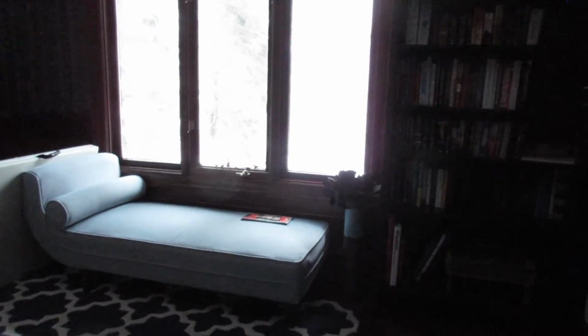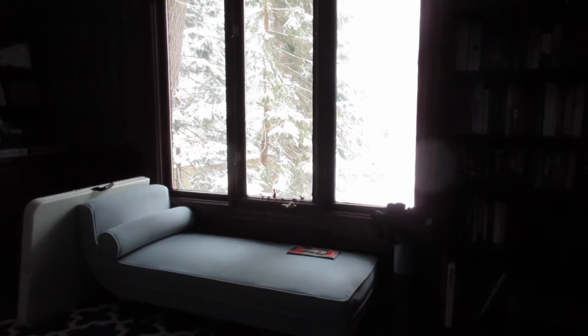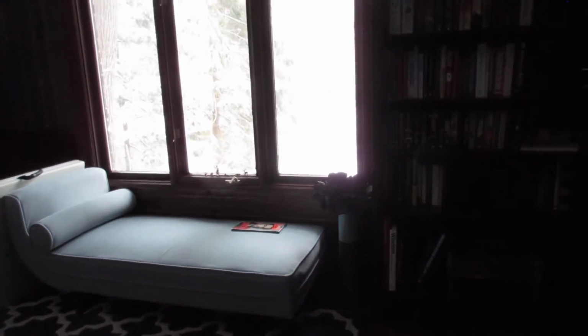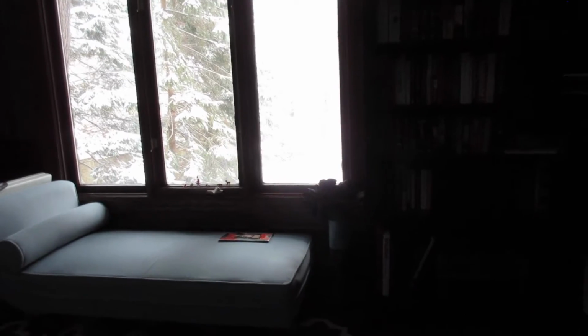I'm gonna show you guys how I got my inspiration for this week's theme. This is my husband's study nook. It's just a tiny room, but it's tucked away at the corner of our house on the main floor. Whenever I need some quiet time or downtime, I just come into this room and sit on the chaise and stare outside the window.